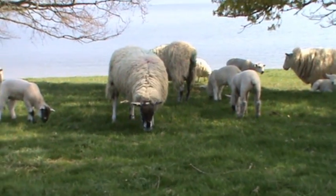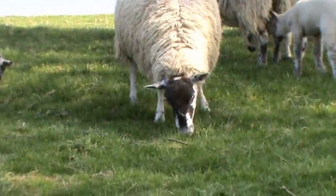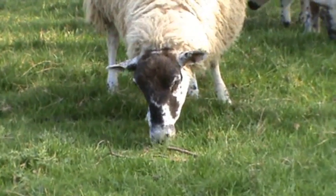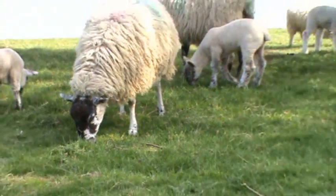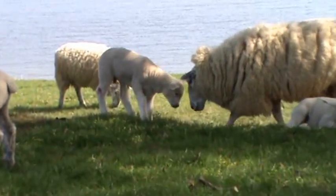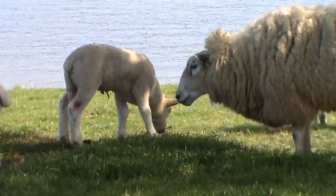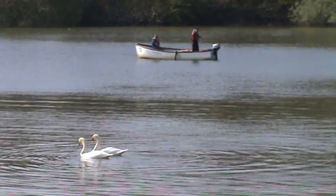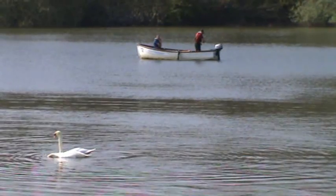You've got sheep eating there, making a funny noise. And we've got a couple of swans and a couple of fishermen here.